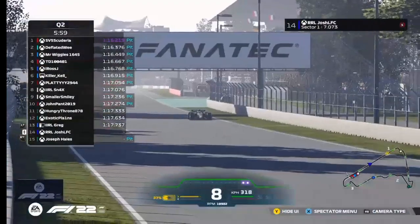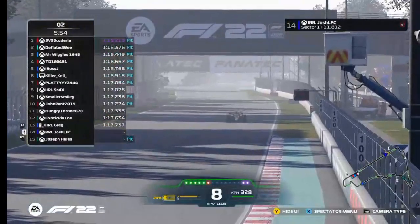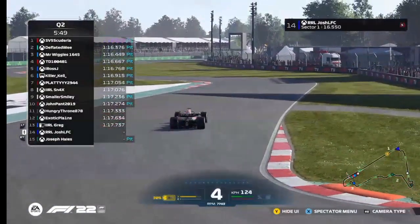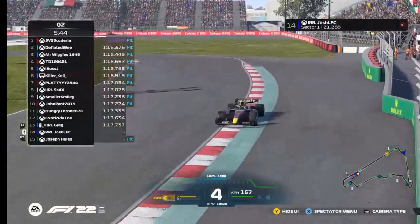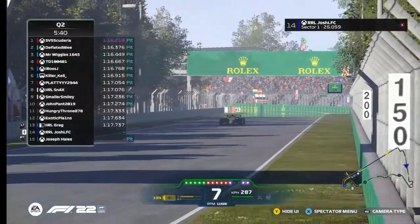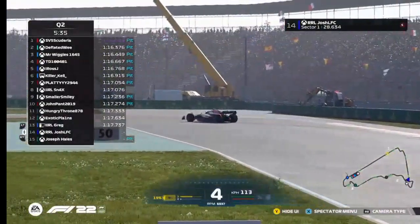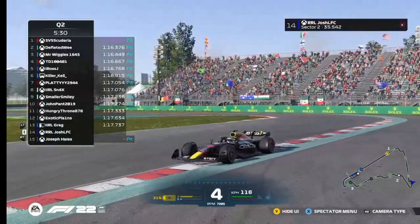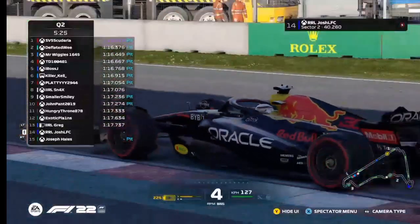It looks like he's going to try it. This first sector is the sector that of course is fastest with those 2 pretty long straights. Then you get into this very tricky, twisty part.